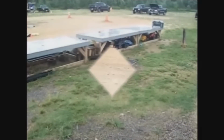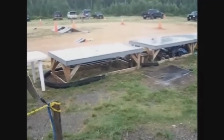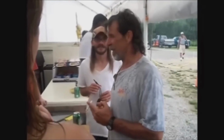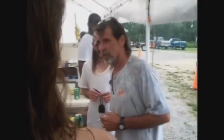Then out of nowhere, then came the rain. And when it came, man, it came hard. Everybody's running, putting their trucks under the table, getting under tents. And man, we was a little discouraged. But Ed Brewster had his computer on deck, checked out the weather. Forecast said it'd just be a minute, and we should have sunshine.